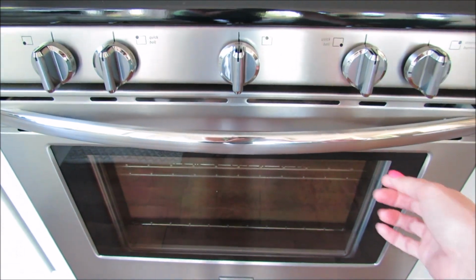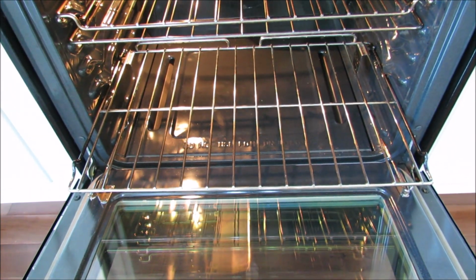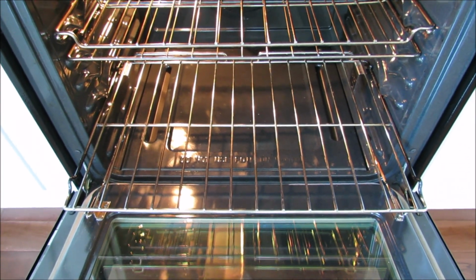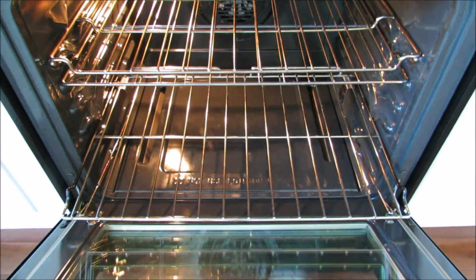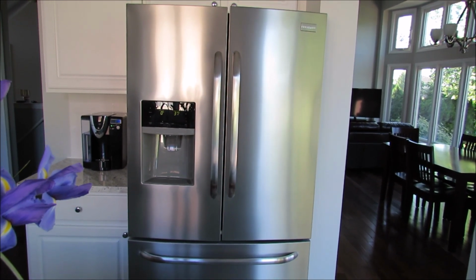One thing that I do love about this oven is that when you open the door, the rack comes out with the door, which is so nice if you need to flip something or just stir something. You don't have to worry about moving the tray out or anything. It's just so nice. We also have the Frigidaire Refrigerator, and I love it.